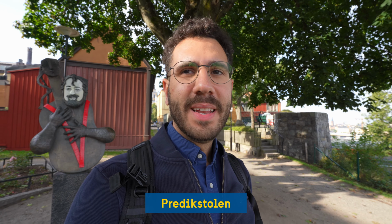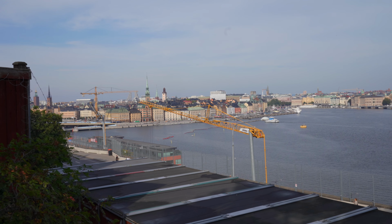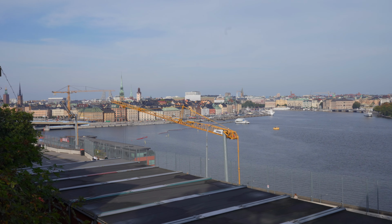Tour guide recommended we get off of the bus here because there is a beautiful viewpoint here. Unfortunately, there's a lot of construction happening, so it's not as beautiful as it can be.